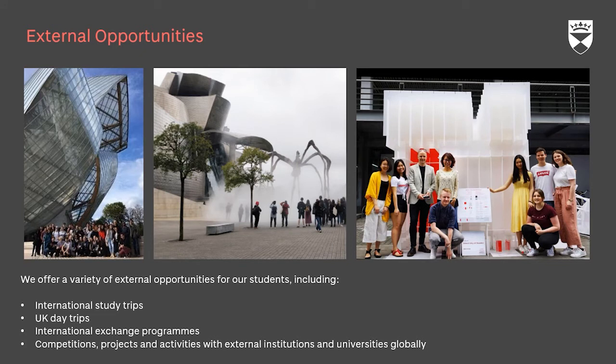We have a variety of external opportunities for our students, rather pandemic dependent, but what we usually do is run international study trips in each year of the course, and there are UK day trips as alternatives as well. These are tutor led, so we set up itineraries, we arrange tours around buildings, maybe meeting up with architects, so they can be quite intense, and they're really good opportunities for learning, just to get out into real buildings, real architecture, and experience those spaces and places.